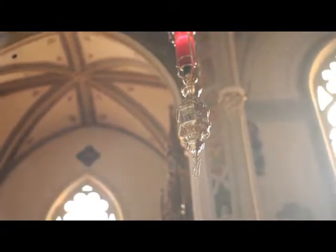Our chapel has an eternal flame. Sometimes it has to be relit, which I think is funny.